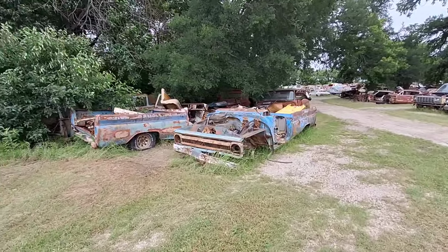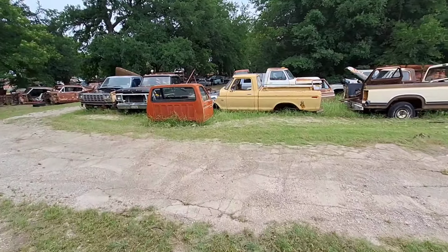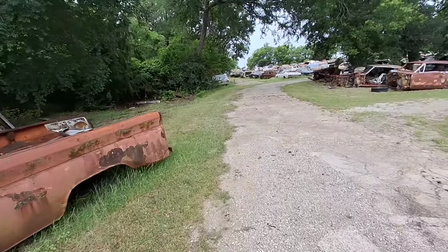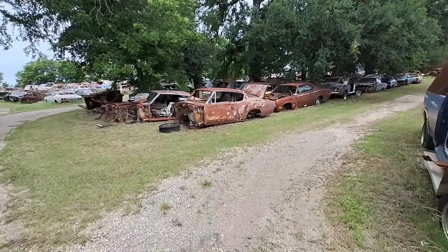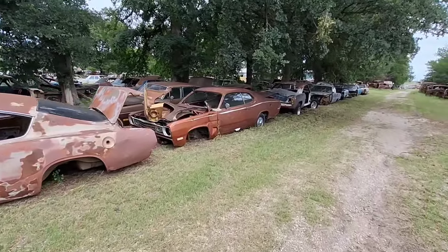Getting in the dark section. Somebody needs a roof. They are bad about rusting up above the windshield when they sit. Mice and stuff get up in there, make a nest, rotting it out. Getting in the Mopar section, are we? Let's walk this line and see what we got. Got Barracudas, we got Dusters.